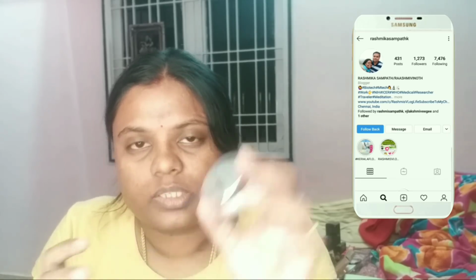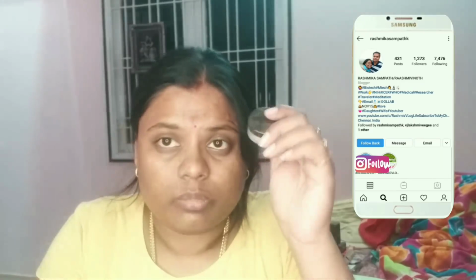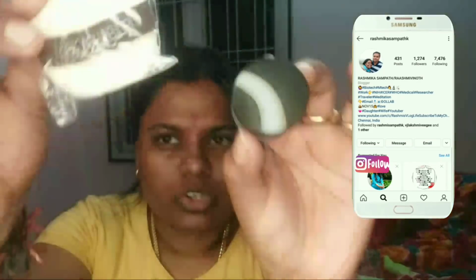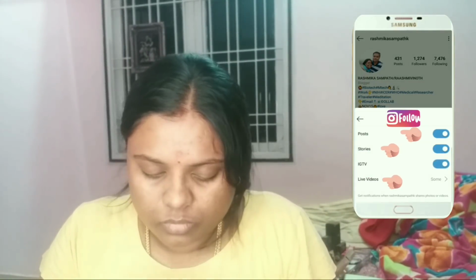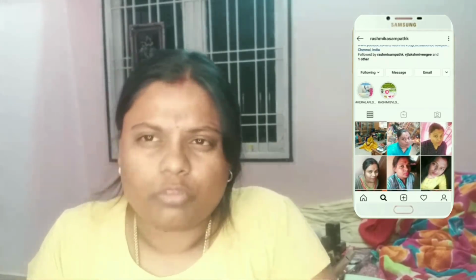I have from Becca this Hydra Mist Set miniature one. I have the Laura Mercier translucent powder miniature version, and the sponge also. I have Fenty Beauty too, in the shade Honey. I bought this shade for my mom.